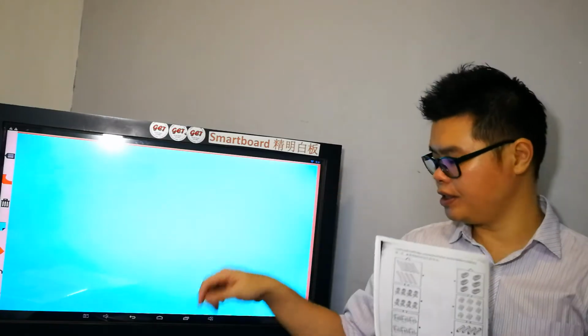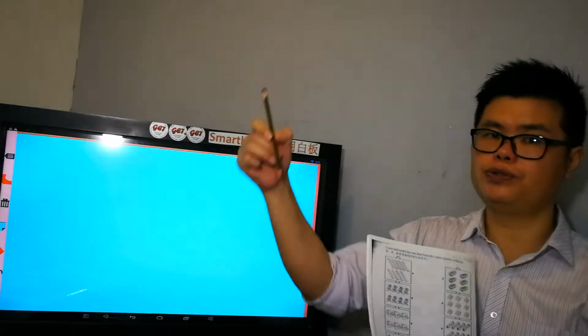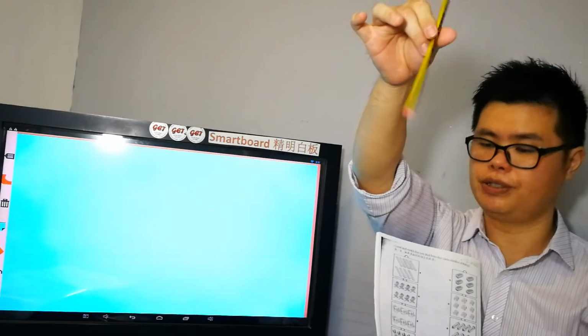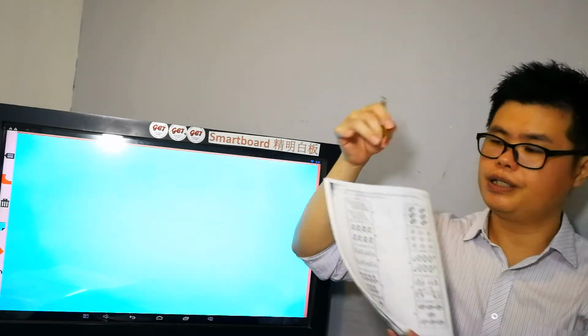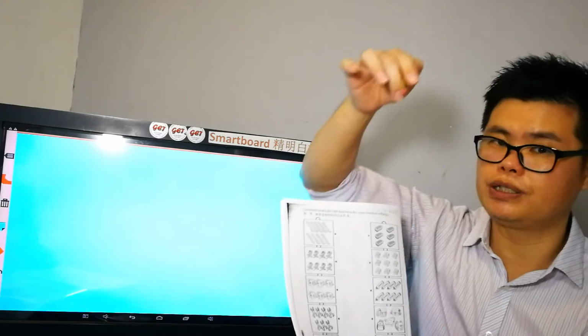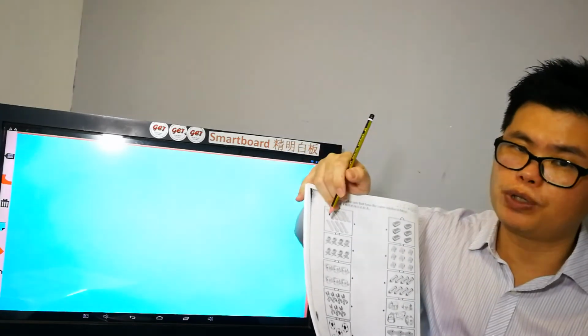Let us do counting. When we want to do counting, we need to use a pencil. Alright, and teacher will show you how to do the counting. You must use the pencil to help you.